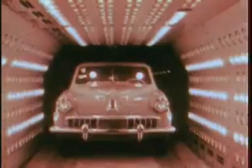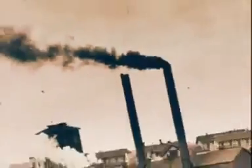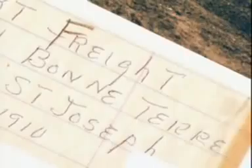The bullets are used in the Spanish-American and World Wars. And over the years, the lead is also added to car batteries, window glass, and fine paint. Supply is abundant. Demand for the versatile metal soars, and the Bonne Terre mine flourishes.